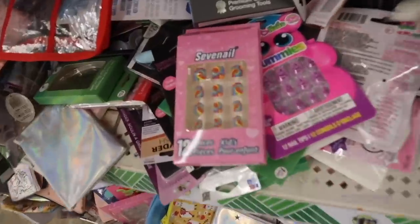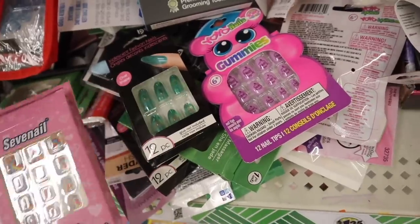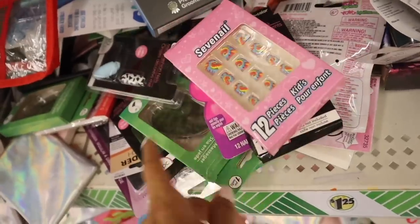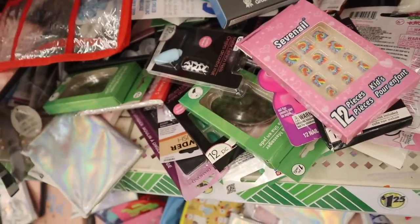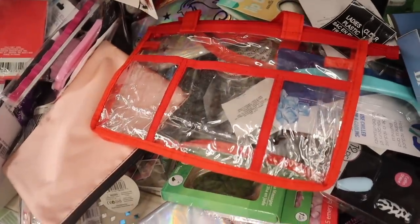So you definitely have to dig, but I love these tie-dye nails. They are so adorable. And look at these iridescent ones. They're green and cute. This one is the gummy nails, and I always recommend getting these from the dollar store too. Such a great deal for a dollar. They also have the clear ones for makeup, which is really nice whenever you're traveling.